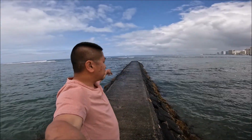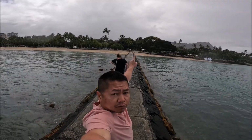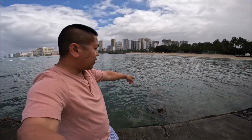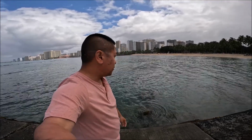Hey, what's up, everybody? It's Misha here in Waikiki Beach. Here on this jetty, you can call, it stretches from over here and goes out that way over there. Anyways, the water's only like 2-3 feet right here, and there's a lot of fish here, so this would be a good place to snorkel.